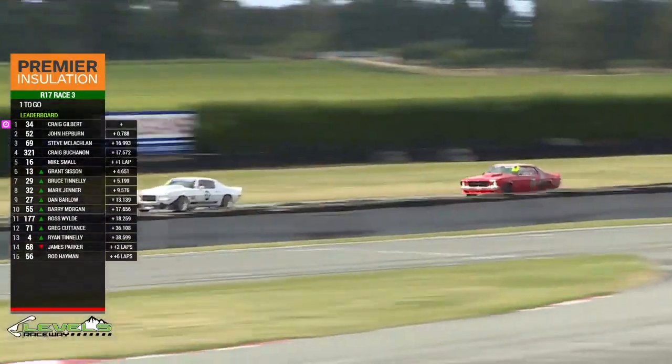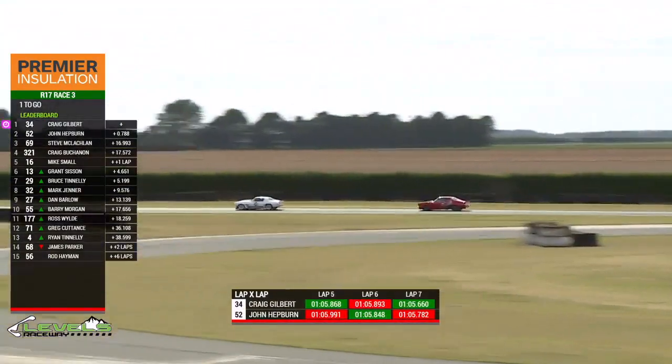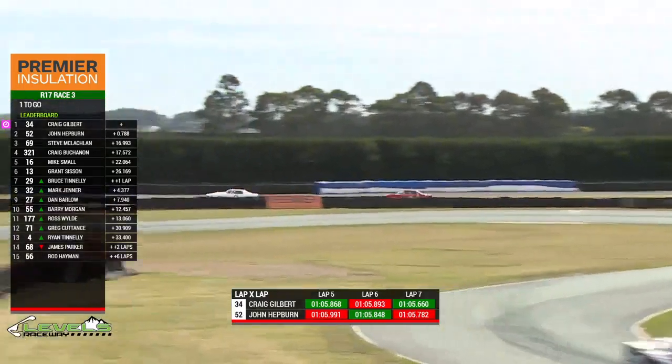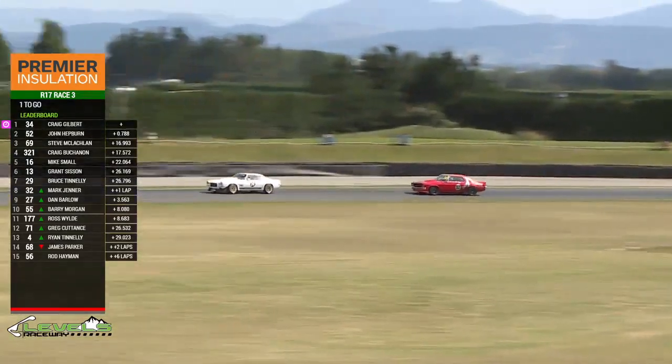But it's not all over in the battle of the Mustangs for third place. I wonder if Steve McLaughlin had a bit of a problem there. He just slowed right down through Parenco. It's allowed Buchanan to get right on his tail. Johnny Hepburn hasn't given up for sure. Pulled in a couple of car lengths there on the Craig Gilbert Camaro as they go through John Jones Steel.